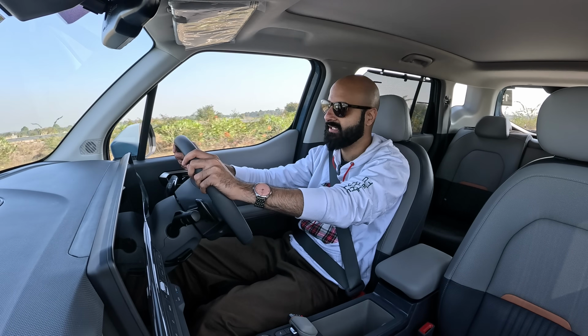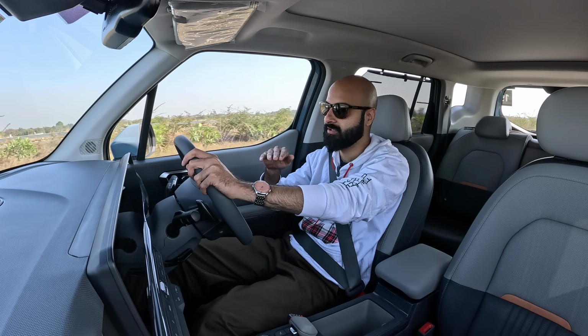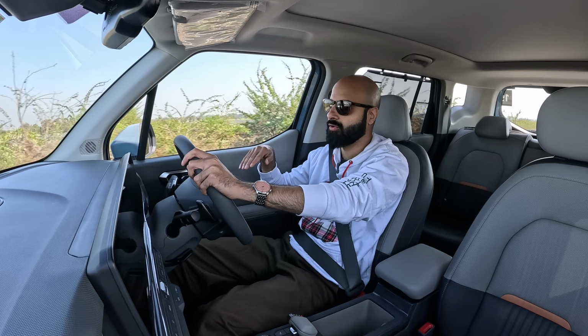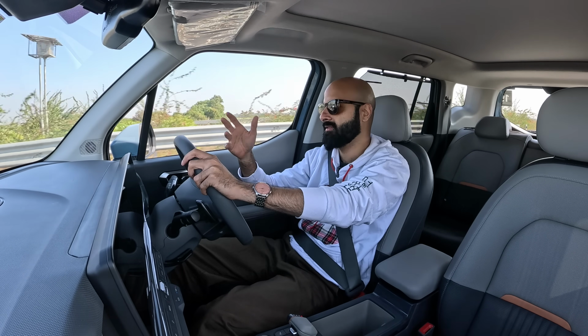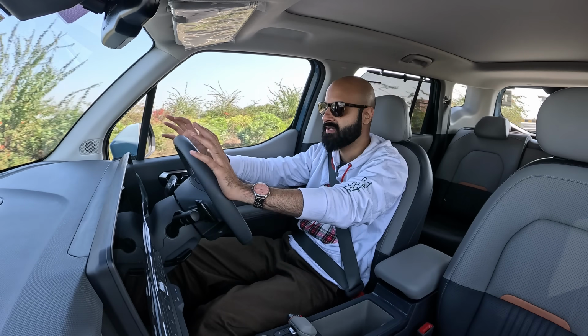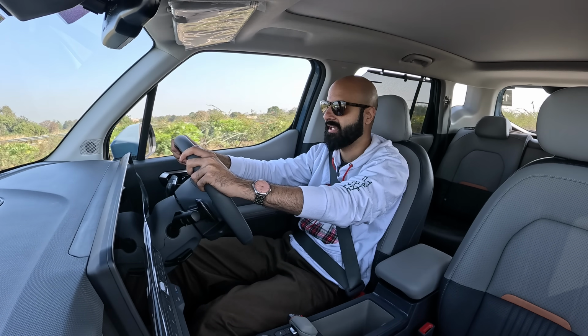I did feel that it is slightly crashy through certain types of bumps. So there was one particular bump which had multiple ruts in the road, and when I went through that at maybe 30-40 kilometers an hour, it just felt a little crashy. But otherwise, most bumps and most undulations are very well taken care of.